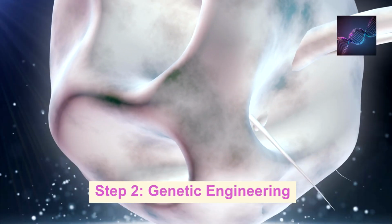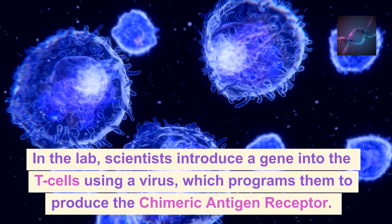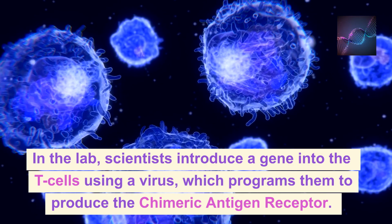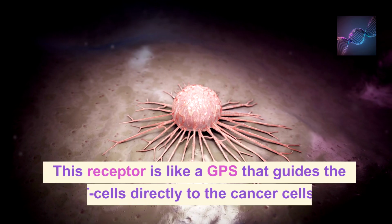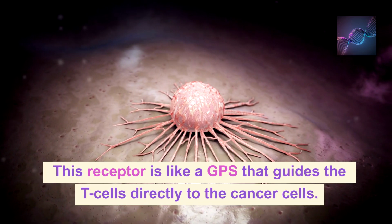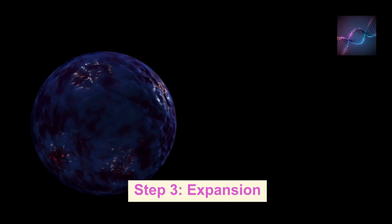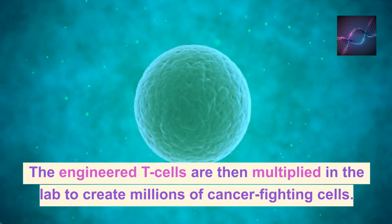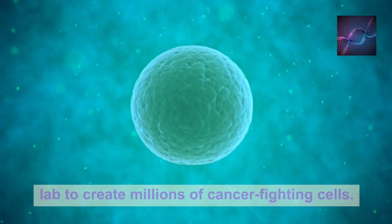Step 2. Genetic engineering. In the lab, scientists introduce a gene into the T-cells using a virus, which programs them to produce the chimeric antigen receptor. This receptor is like a GPS that guides the T-cells directly to the cancer cells. Step 3. Expansion. The engineered T-cells are then multiplied in the lab to create millions of cancer-fighting cells.